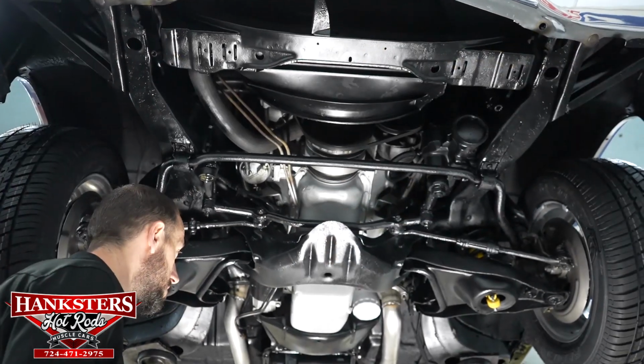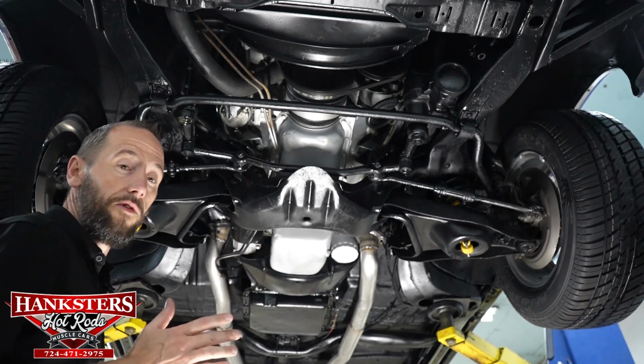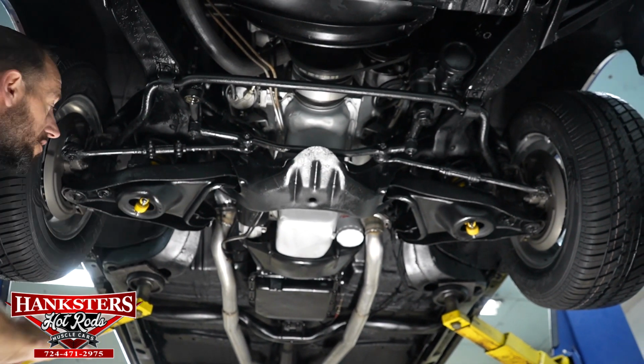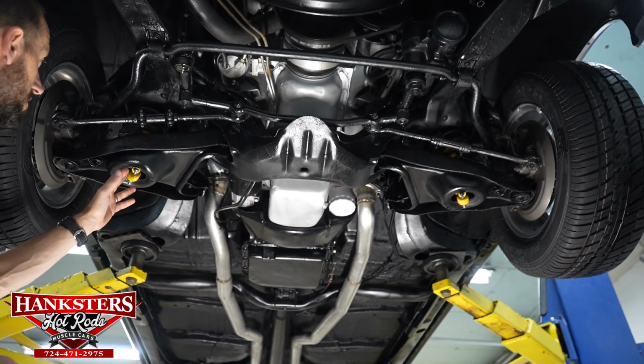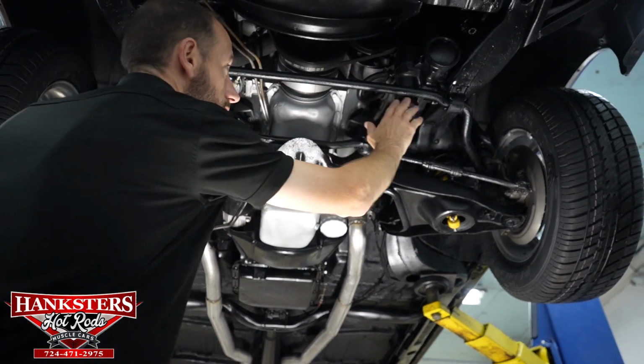Hey guys, we got our 72 Chevelle up in the air. We're going to do our undercarriage review and all the components under here as we always do. I'm starting at the front. Your control arms and so on look to be of a stock style. You can tell we definitely got newer shocks on the front. We do have a front sway bar.